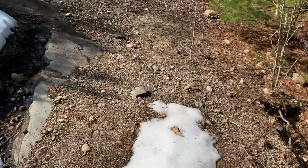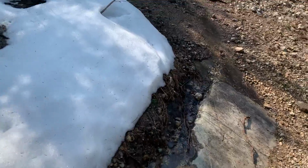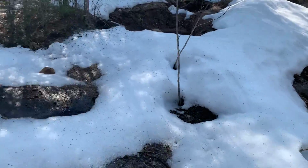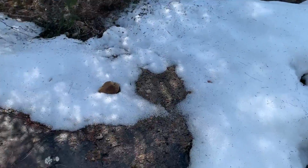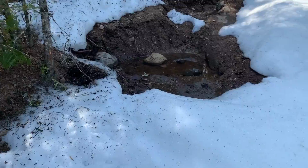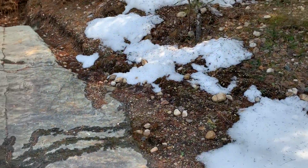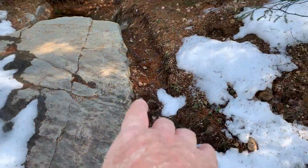You know, I don't know, somebody worked in there really good, or quite a bit. There's still plenty of areas to be worked back in here. Look up in here on top. This is all smooth bedrock. You gotta watch out, it's slippery too. Somebody worked in there quite a bit, and this little top right here.